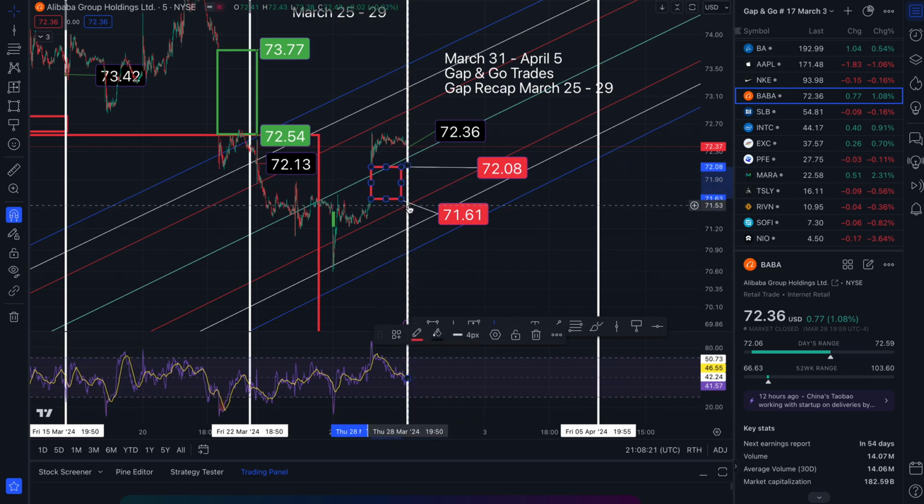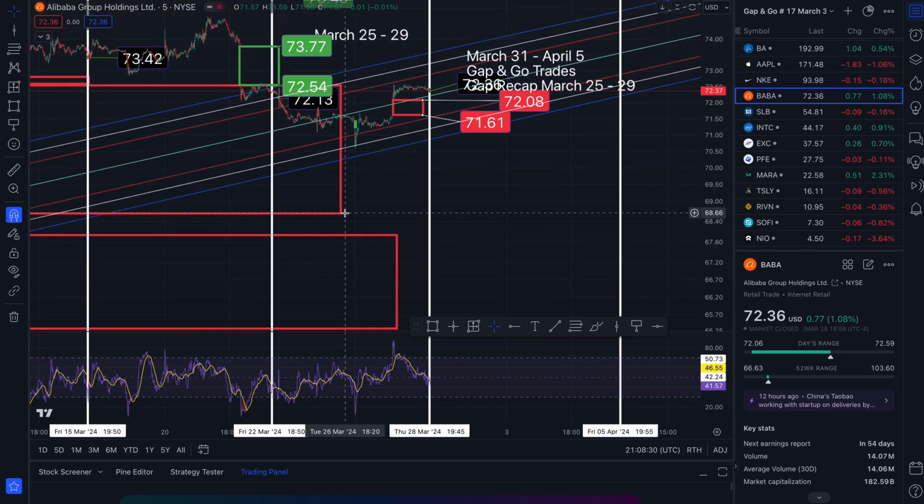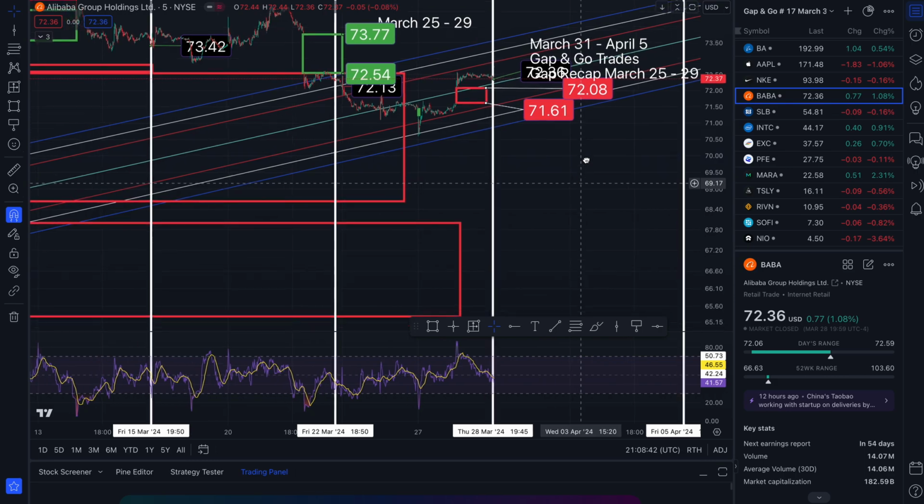So to the south, 71.53, 71.19, 70.85 roughly. And then this doozy here, 68.66, not in the channel, not in the zone. Oops. See, I've got my magnet turned on. It makes everything wonky. I can't do it. Oh well, I'll mark it out later.